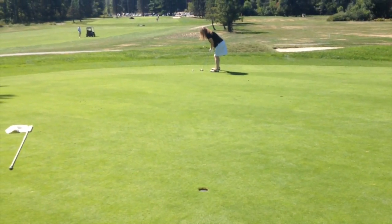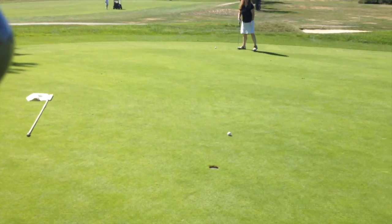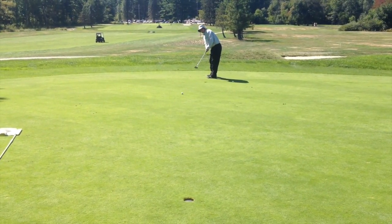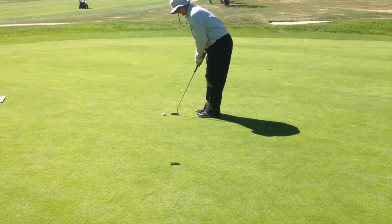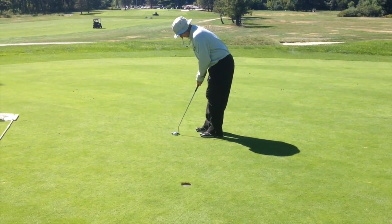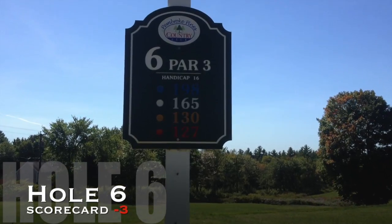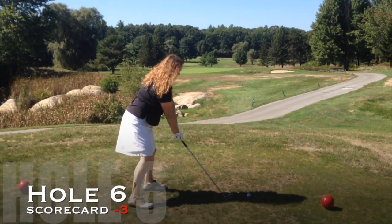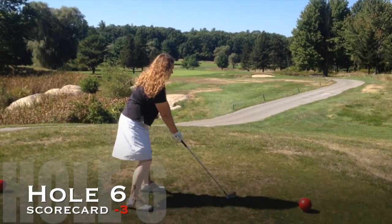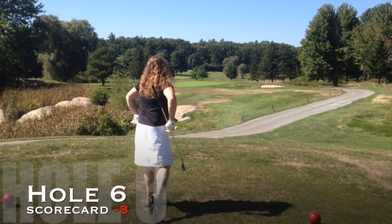Another long putt coming up. 40 feet. Oh, nice. Get going. Good job. Good job. Left side of the bunker. And then stay back and stay down. Nice swing. Roll.